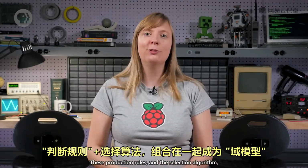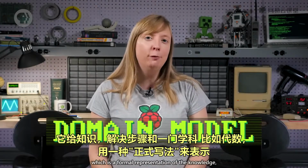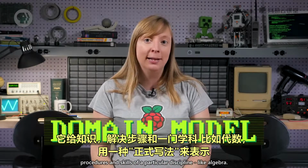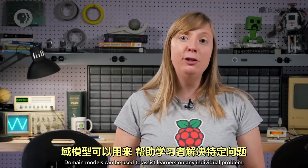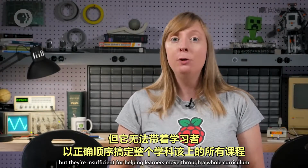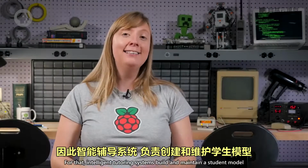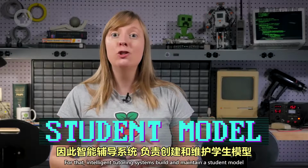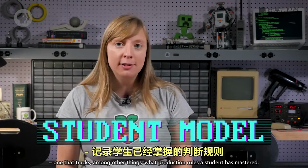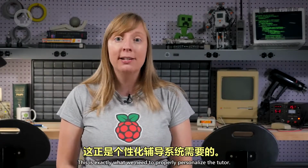These production rules and the selection algorithm combine to form what's called a domain model, which is a formal representation of the knowledge, procedures, and skills of a particular discipline, like algebra. Domain models can be used to assist learners on any individual problem, but they're insufficient for helping learners move through a whole curriculum, because they don't track any progress over time. For that, intelligent tutoring systems build and maintain a student model, one that tracks, among other things, what production rules a student has mastered and where they still need practice. This is exactly what we need to properly personalize the tutor.